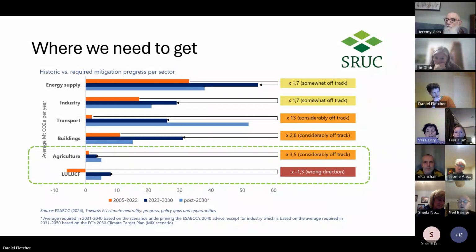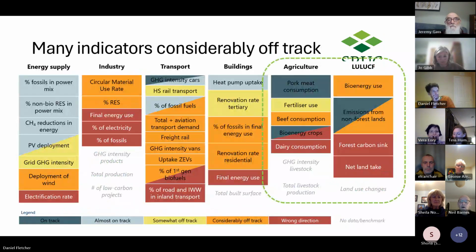a net source now of emissions, LULUCF, which is really bad news because everyone is hoping that somehow land use, grasslands, forests, whatever, peatlands will compensate for our emissions. Now, actually, right now, they are just emission sources. Yes, next, please.